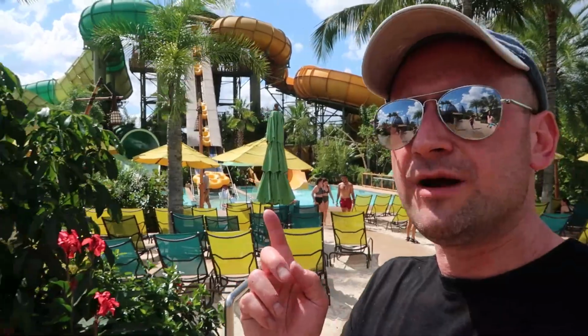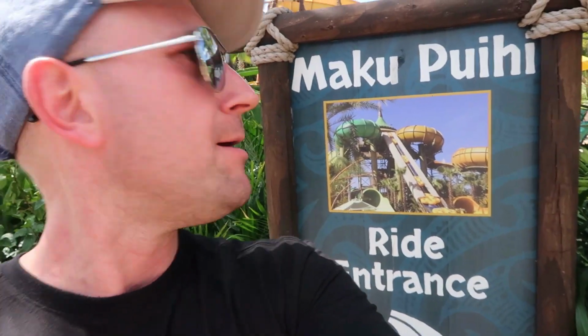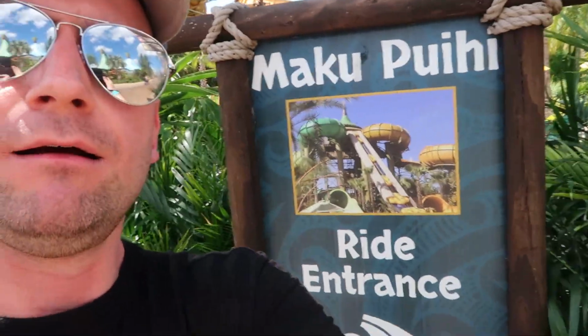These ones are quite good as well, the Makupui water slides. All the names of the slides in this park are really unusual, kind of Hawaiian or Polynesian, so it takes a while to remember what they're all called. If it was me, I'd just call them red slide, green slide, yellow slide.